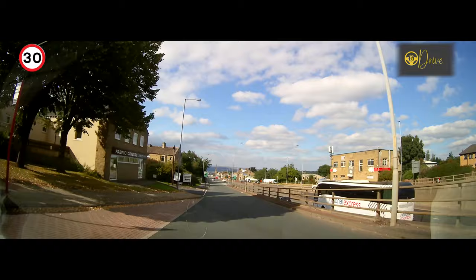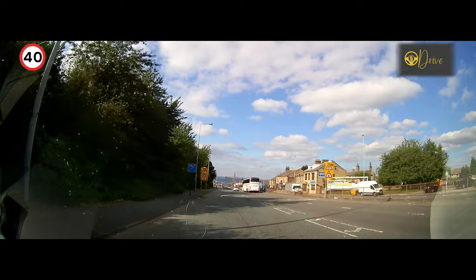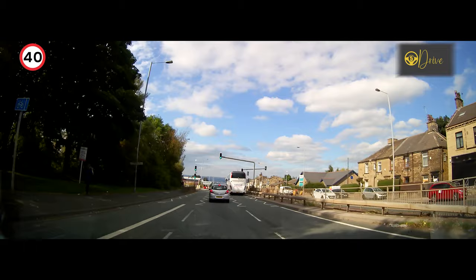He's going to be joining a dual carriageway, and just before he joins, the speed limit changes to 40 miles an hour. So when you join this, make sure you've got a decent pace and do look over your shoulder in case someone is in your blind spot. And Hubert moves into the right lane quite comfortably and he does his observation.